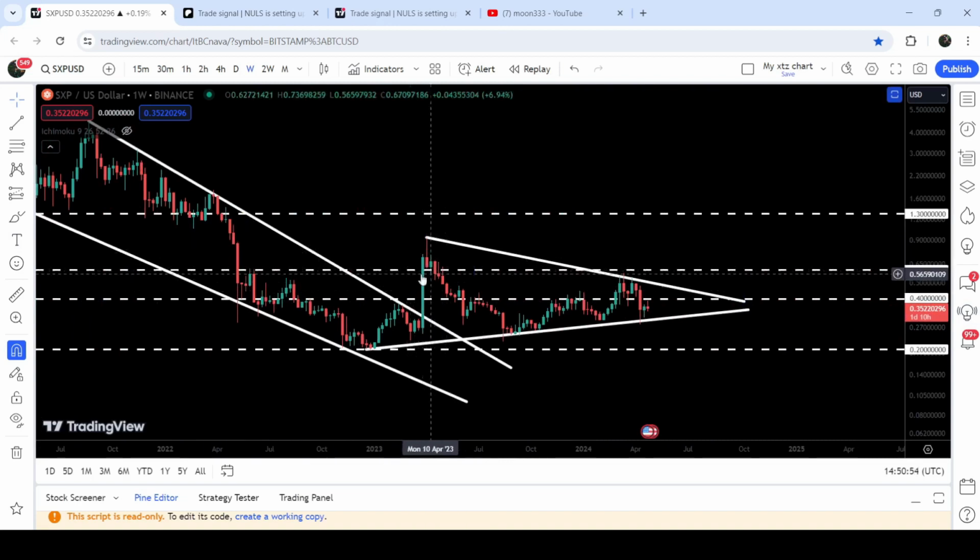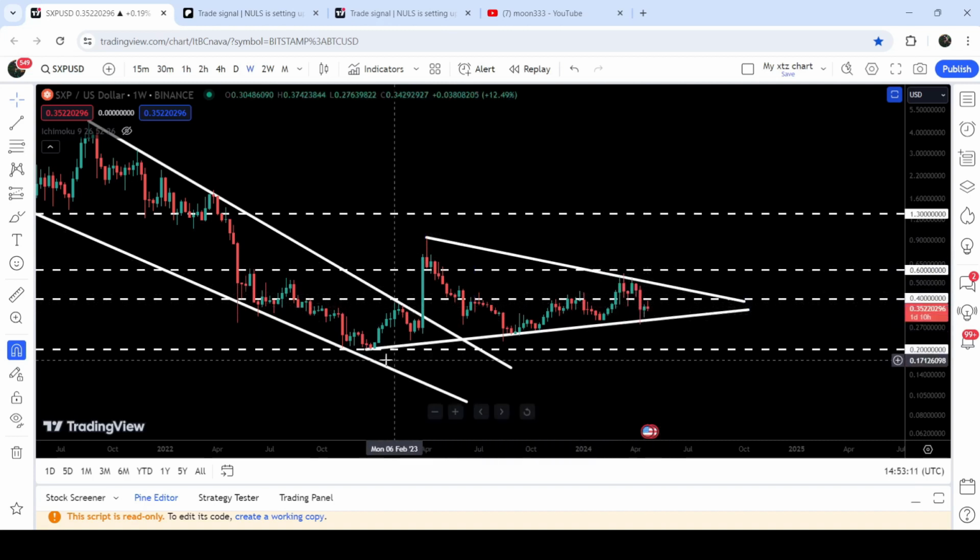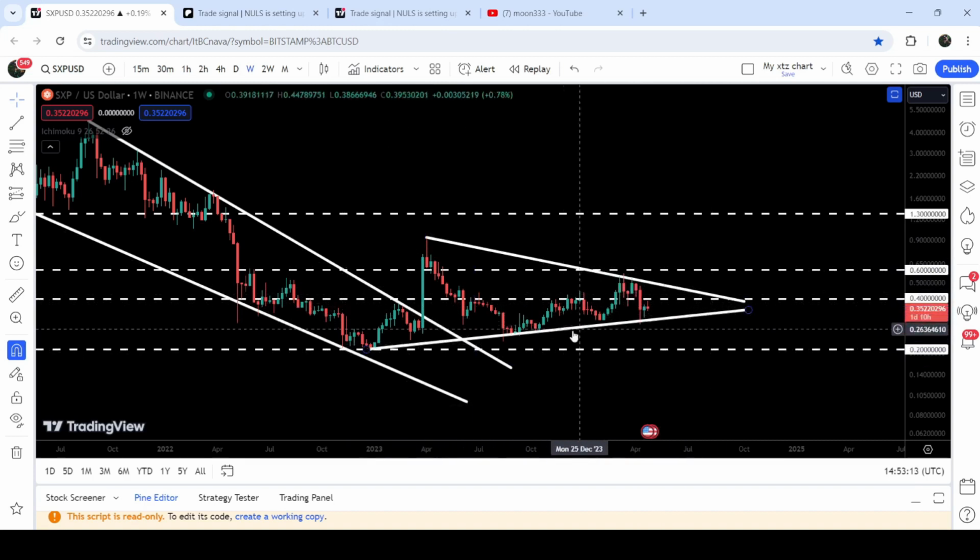For almost 2 weeks we broke it out, but we got rejected by the next resistance of this triangle, and again we broke it down, and this time the price line went very close to this resistance of 60 cents, but could not reach the resistance due to this downtrend and resistance of this triangle. Right now you can see that the price line is again bounced from the support of this triangle, and you can see that we have several bounces from the support.